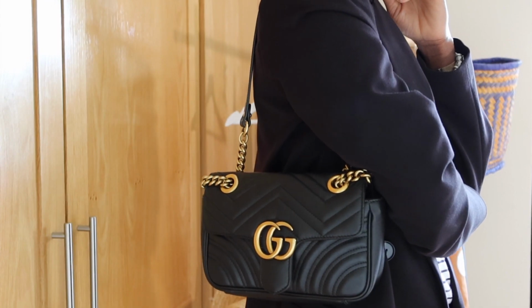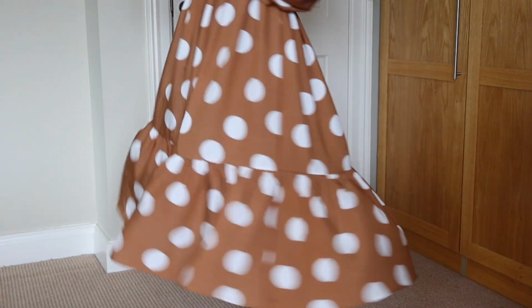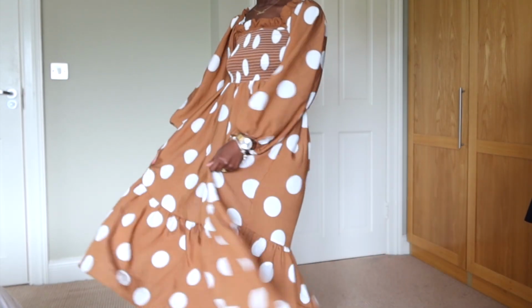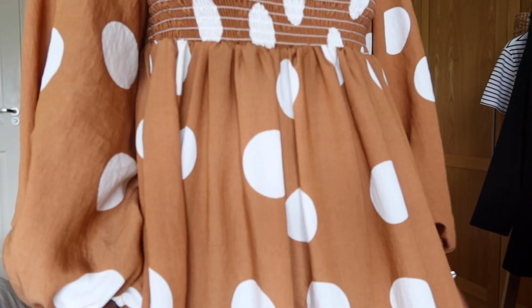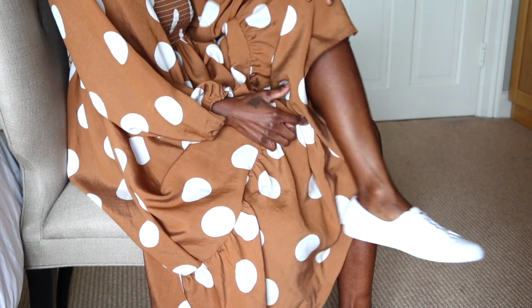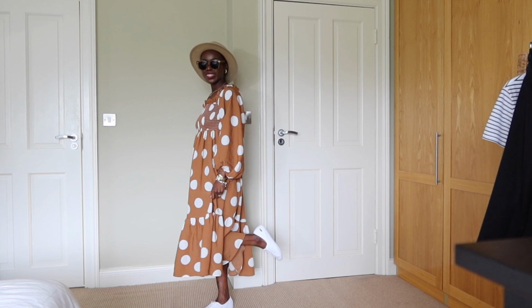Moving on to my next item, and this dress is from H&M, which I previously posted in my Zara and H&M haul. But I absolutely love this dress, and I love the big polka dots. It makes the dress so vibrant and so fit for summer. I also think that this would be nice paired with my white sneakers and a nice summer bag, and this hat that I got from Stetson's. It makes me feel oh so cool.